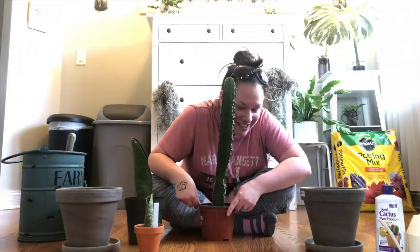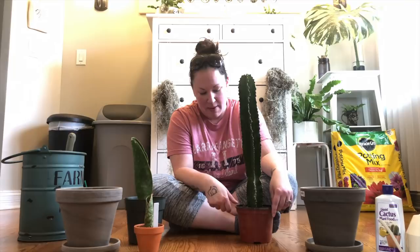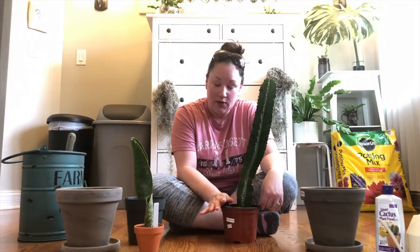is this gorgeous, huge, this is the biggest cactus I now have, Euphorbia Eritrea. I said it three times the same way every time. Anyway, it came from Florida. Like I said, they picked it up a few months back, and I am super excited to get it repotted because they have not repotted it yet. The soil seems pretty dry all the way through. It's springtime here in Chicago.